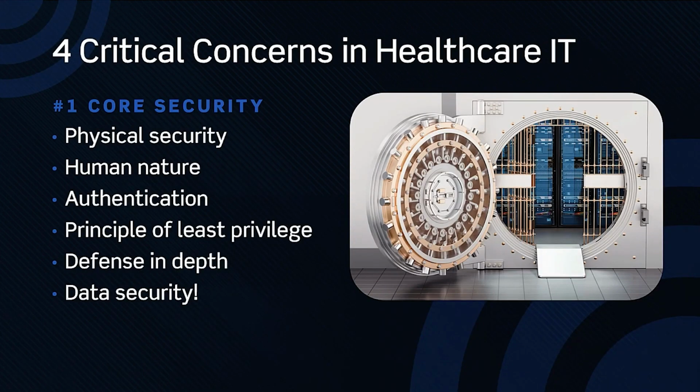Now, before we do a few poll questions, and then I introduce you to today's first expert presenter, I want to talk briefly about the 4 critical concerns in healthcare IT. If you're in the industry, and most of you are on the event today, I'm sure that many of these concerns will be very familiar. But the point of this is to set the stage for some of the solutions that you'll be learning about on today's Healthcare EcoCast event.